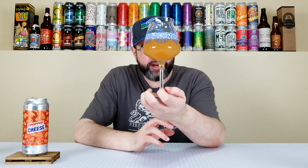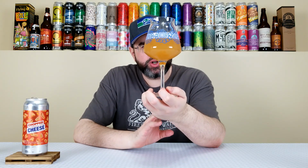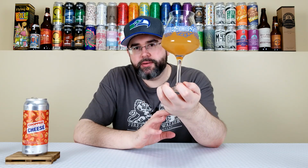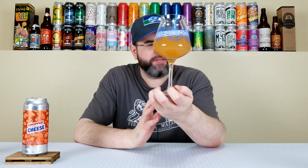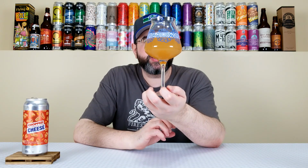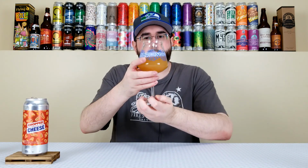So that is more of, I would say, a honey orange color, but more to the orange side of things. Very murky, yeah, we'll go with murky, with a half finger of an off-white head, looking quite creamy, looking like an Other Half IPA in general. Let's get a nose.